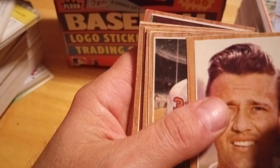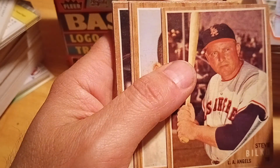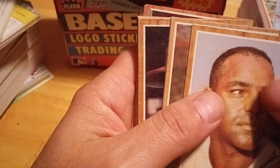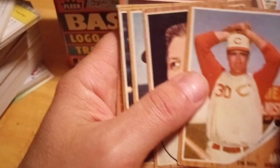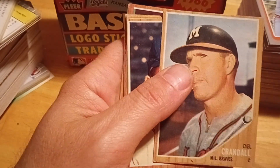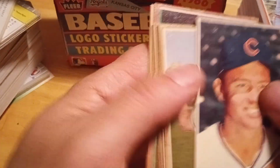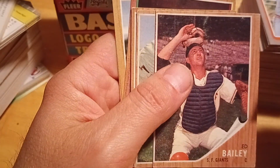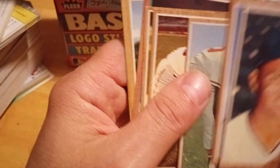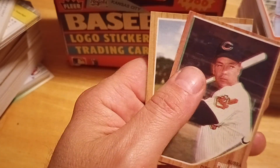This is where we're getting in the upper 300s. Jim Perry, Al Smith, and I think this card here is 422. Jim Pendleton, Jim Archer, Ray Moore, Jerry Buchek, Wes Stock, Del Crandall. That's a nice one. Again, nice condition overall. Don Elston. Cal McIllish, Ed Bailey, Don McMahon, Jim Donahue, Jim Lemon. And these cards now were in the 500s.